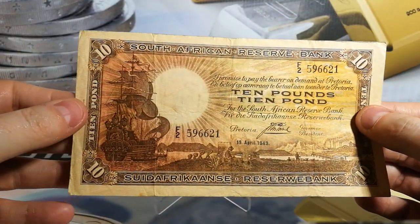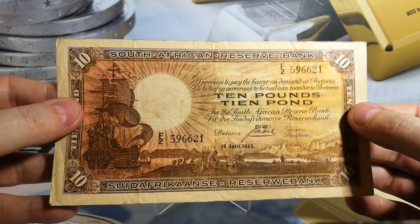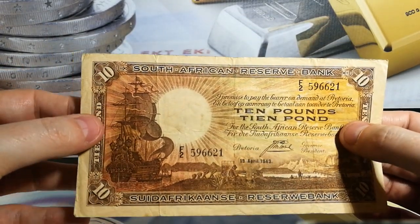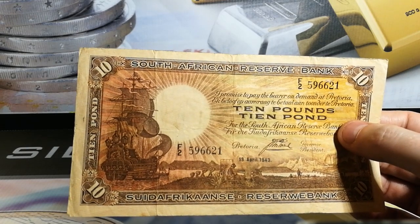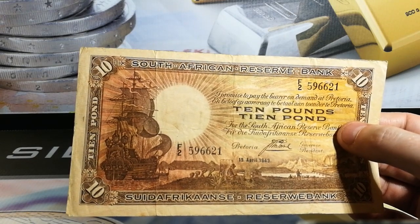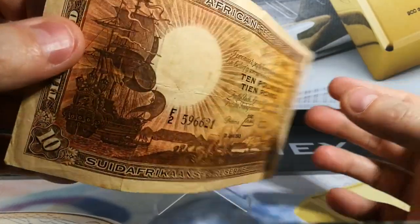So you've got 177 millimeters by 97 millimeters, so 97 on the side, 177 across. It would have been done in a sort of red finish, and English, predominantly Afrikaans. Very nice all the same. Let me know what you think below.